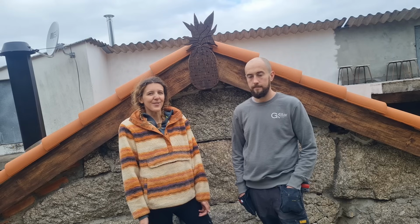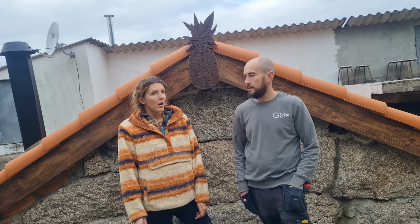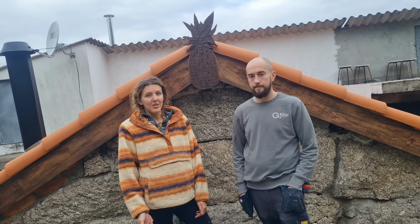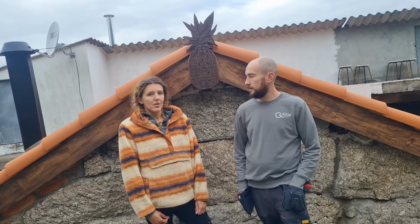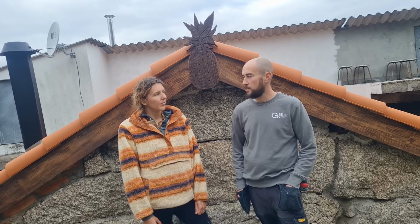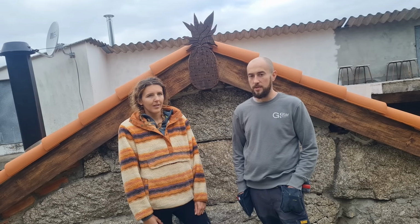Yes, so the property is off grid, as most of you know, so that's another thing we've just had to take into consideration when planning our kitchen in terms of electrical usage and our water usage as well. In the summer we will have excess power and we could run whatever we want, but in the winter not so much. And in the summer there'll be less water available. There'll be enough, but it's the opposite for electric. This winter there'll be loads of water, summer there'll be less.